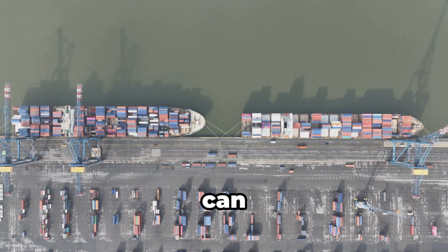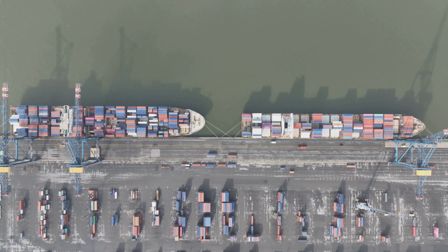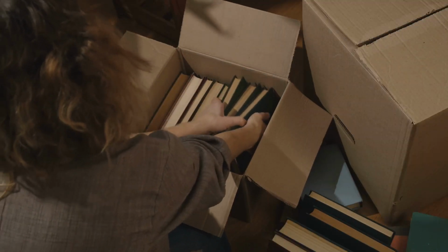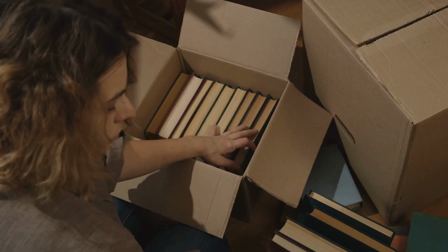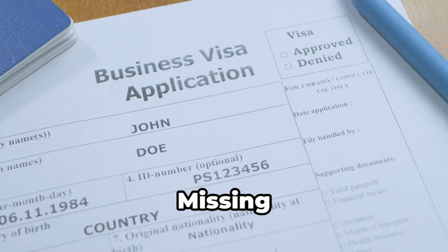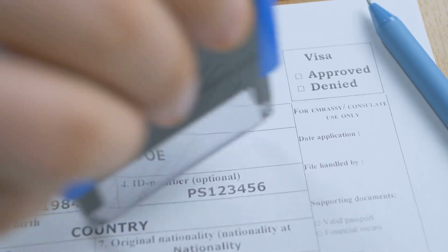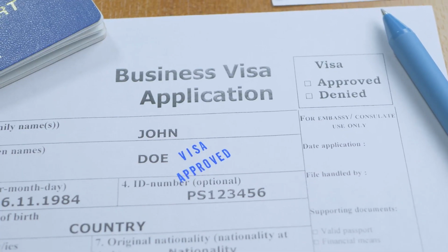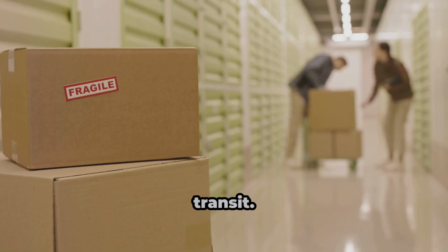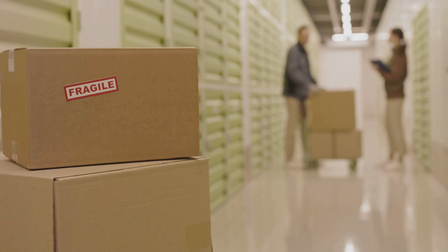Shipping internationally can be challenging, but with a little preparation, you can avoid common issues. Here's how. Challenges. Customs delays. Missing or incomplete documentation can slow down clearance. Damaged items. Poor packing can result in broken or lost belongings during transit. Here's some tips for success.